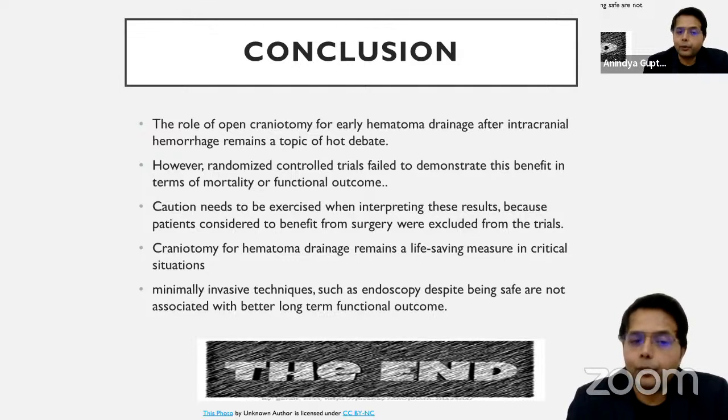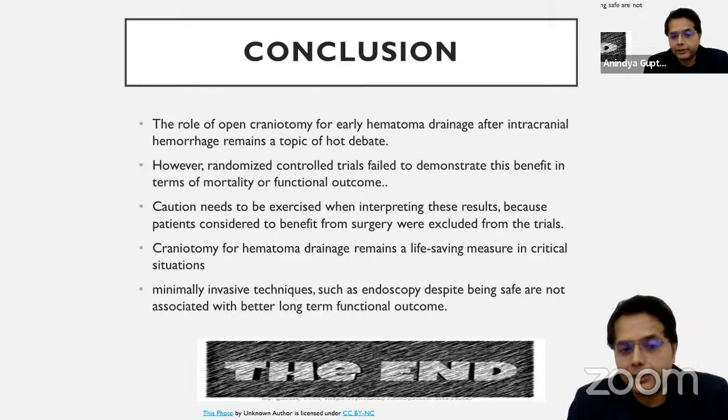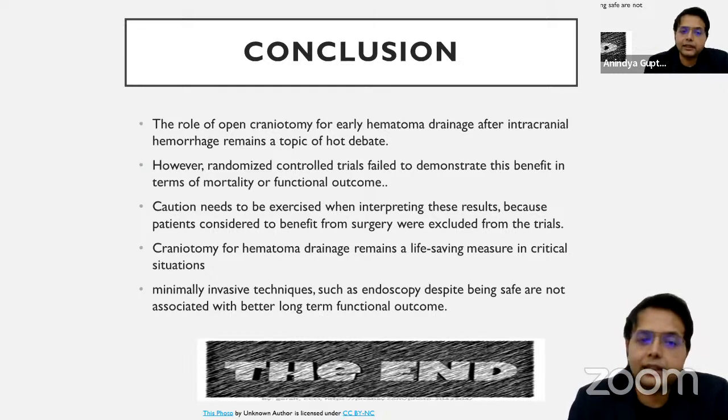And I suppose in the future, some trials will be done which will give a clear recommendation regarding the use of surgery, as there are in traumatic brain injuries as well, such as those associated with motor response, dominant hemisphere bleed, or non-dominant hemisphere bleed. The trials are the need of the hour.